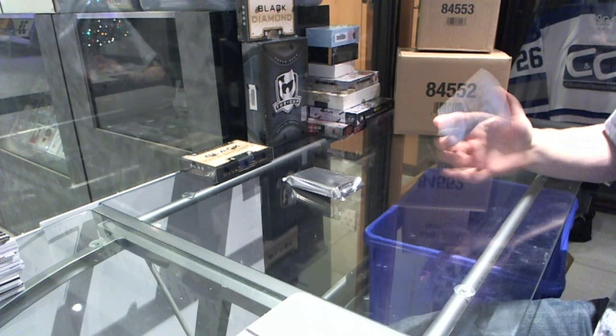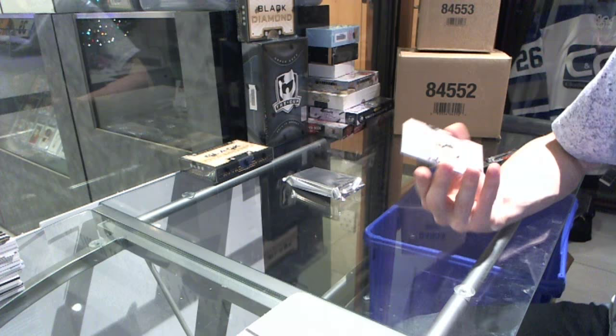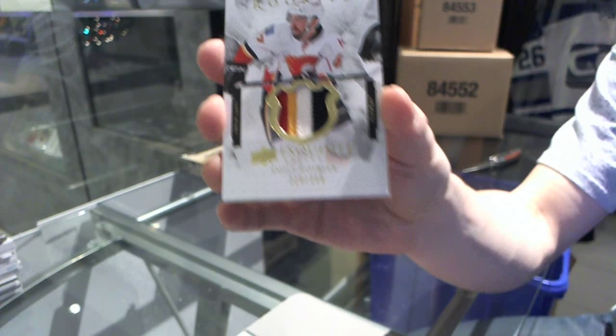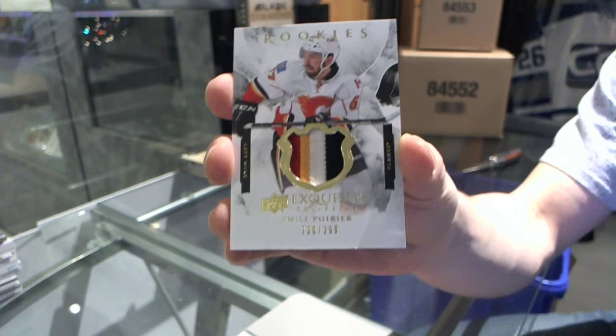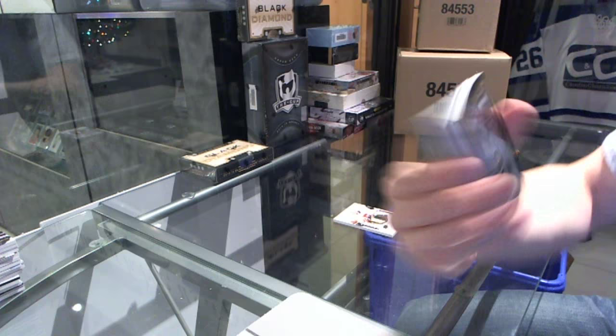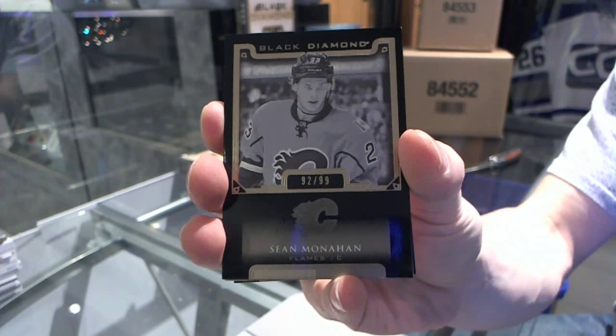We've got a four-color exquisite rookie patch, number 299 for the Calgary Flames, Emile Poirier. Why not? Emile Poirier is the Kevin Fiala of tonight, apparently. All right, we've got a base black, number 92 of 99 for the Calgary Flames, Sean Monahan. Sean Monahan out of 99 for the Flames.